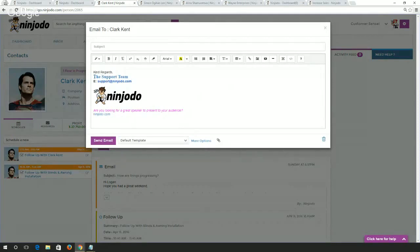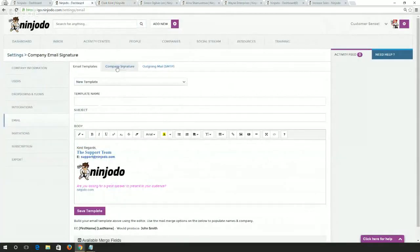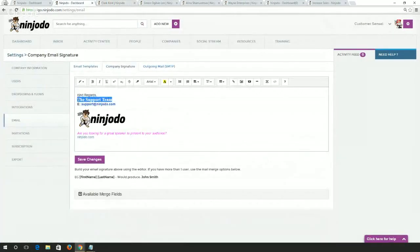The only other thing that I'll touch on is just here, the support team. So if I was back here in my signature and I wrote my name, that means our company signature has my name manually put into it, which means if Alina or anyone else on the team was to go and actually send an email, my name will come up for them. So what I need to do is actually use those mail merge features again.